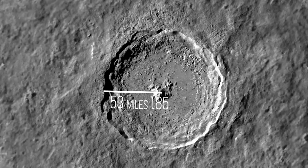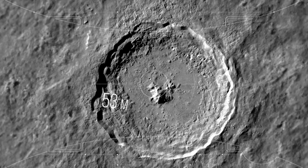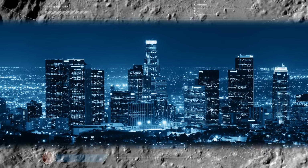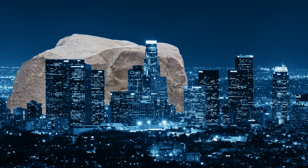This crater, 53 miles wide, has a beautiful central peak in the middle that's topped with an intriguing boulder. The size of this boulder is impressive. It would fill about half of a typical city block here on Earth.